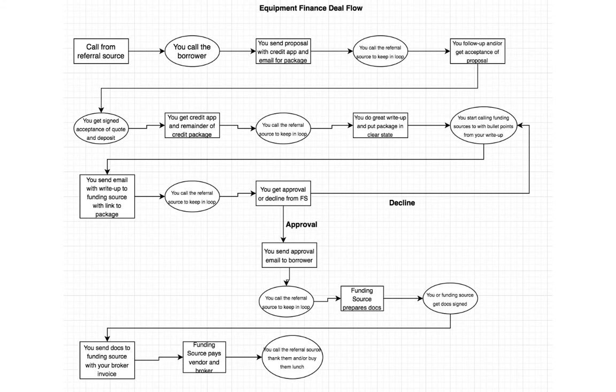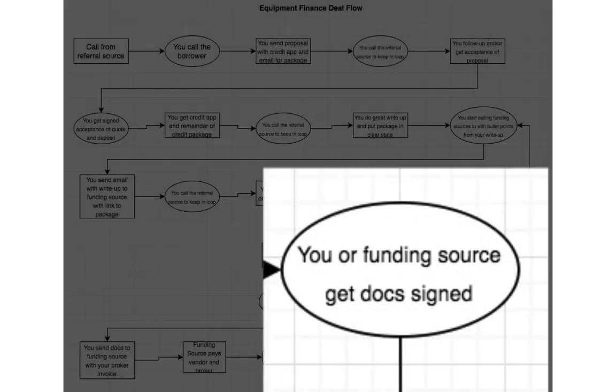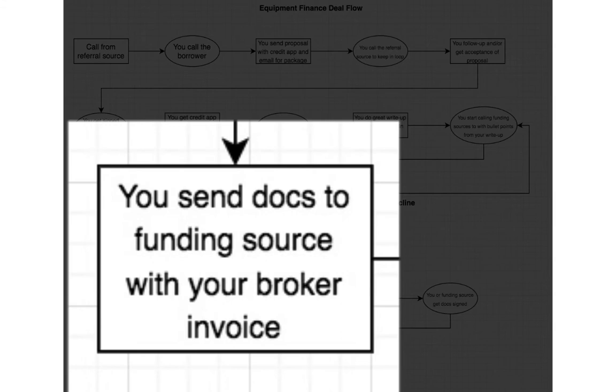So they prepare the docs. You or your funding source go out and get the documents signed. Once you get the documents signed, you send the docs back to the funding source, and you'll put in your broker invoice. And your broker invoice will be the commissions that you added into the deal on the proposal that you initially gave them way back early on in the deal when you first got the referral. But it'll be minus the performance deposit that was made out to you.